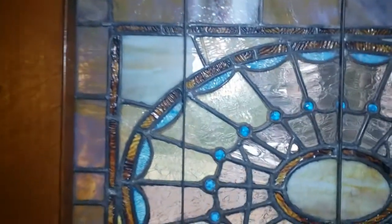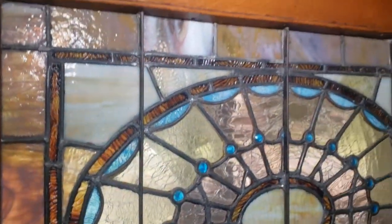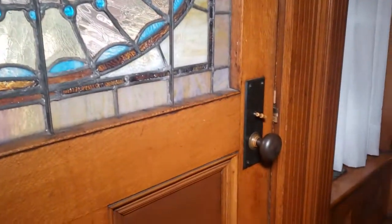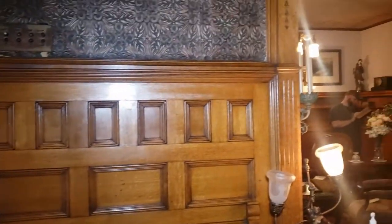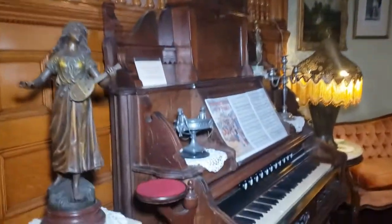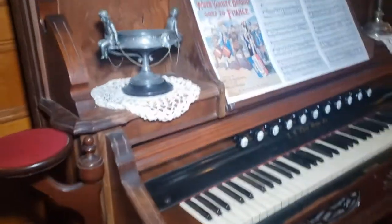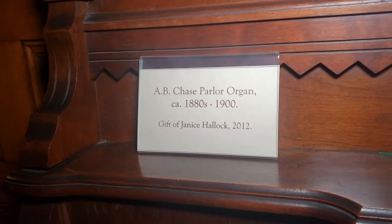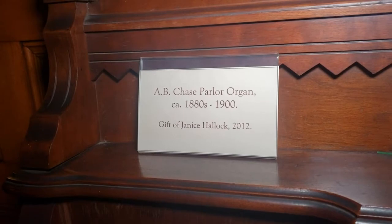Okay, so look at the stained glass on this door. 1865. 1883. Wow. Look at this old piano. So, it's an organ. So this is an A.B. Chase parlor organ, 1880s, 1900, gift to Janice Halleck.